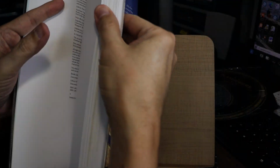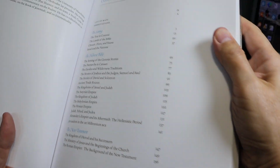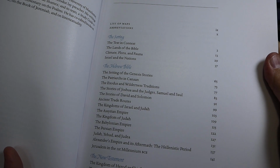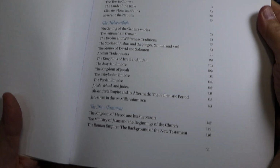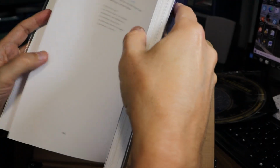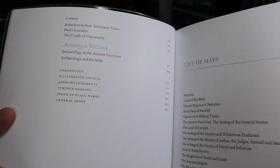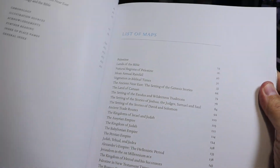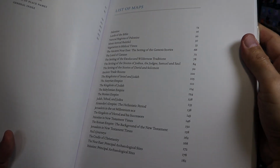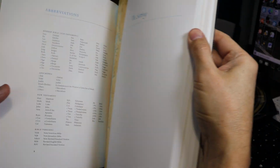It has a preface. And here are the contents. So, list of maps, abbreviations, the setting, the Hebrew Bible, and the New Testament. That's the way it's arranged. And archaeology in the Bible lands. So here are our 27 maps, and I'll show you a few of those. All I intend to do is just flip through this using my stand to help.